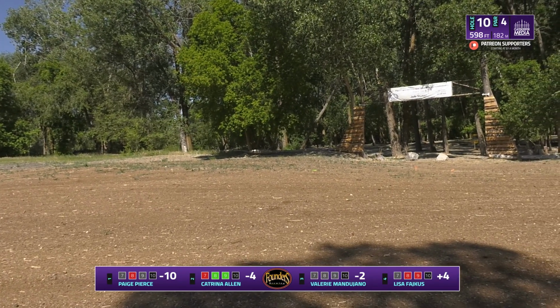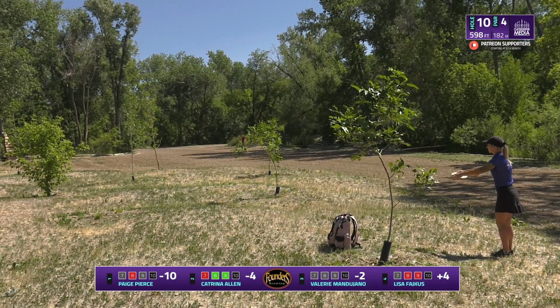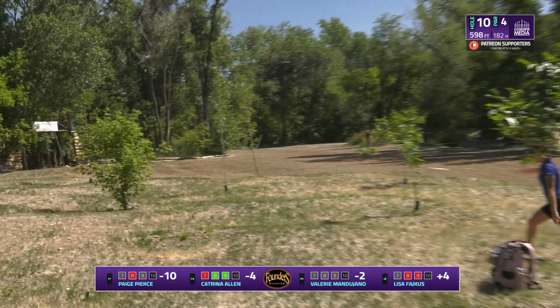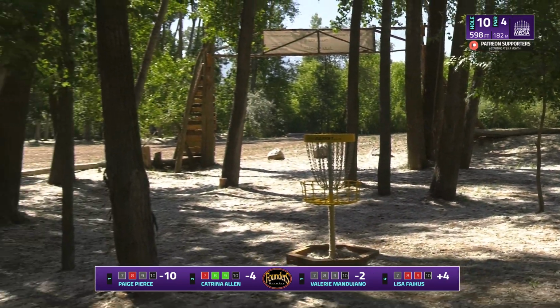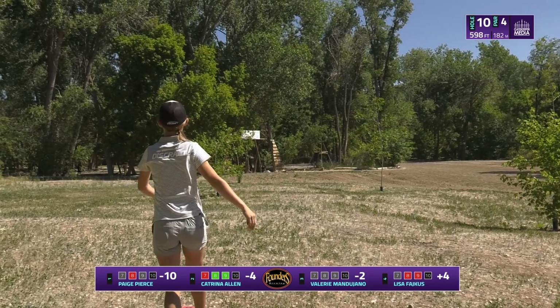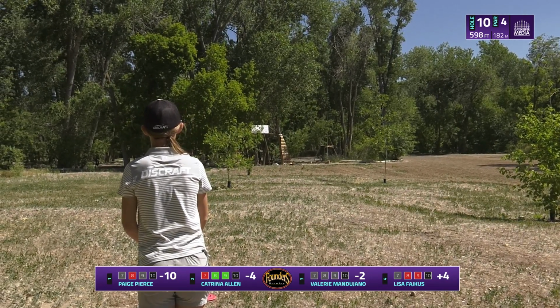That's really well executed from Valerie. Haven't seen a lot of sidearms from her. That was cool. And you best believe she's going for birdie on this one. Oh, yeah. Nice. Looked like a mid-range out of her hand. Just a huge drive. And even after that, we're finally at Paige's drive.